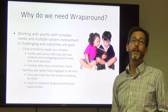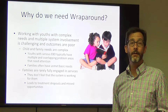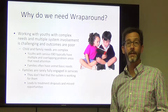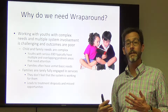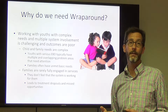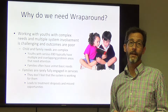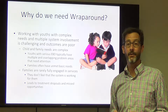Family members and parents often have unmet basic needs or their own mental health or substance abuse problems. When you get to that level of complexity of child and family needs, it makes a lot of sense, intuitive sense, that the system assigns someone to help the family navigate and negotiate all of the different services that they may need, so that they don't have to do that navigation themselves.